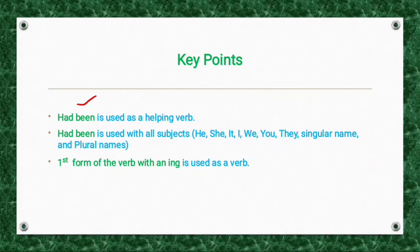Every tense has its own helping verb. If we talk about past tenses, like past indefinite tense helping verb is did, past continuous tense helping verb is was and were, past perfect tense helping verb is had, and past perfect continuous tense helping verb is had been. Remember, in every perfect continuous tense we use been. Like present perfect continuous tense helping verb is what? Have been and has been. The same past perfect continuous tense helping verb is had been, and future perfect continuous tense helping verb is will have been and shall have been.